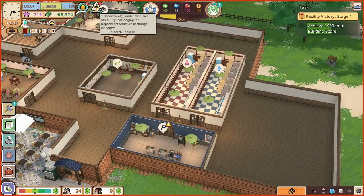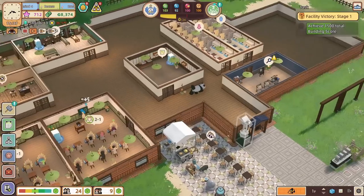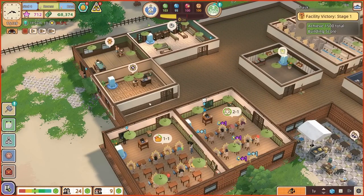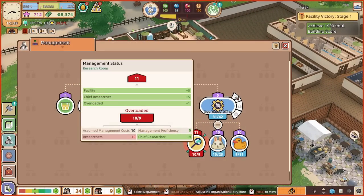Wonderful. The research room is now under stress. Okay, but we have changed that around a bit. Right, Betty's training course is complete. That's good. Well done. Happy about that. Hang on. So that's now on 11.